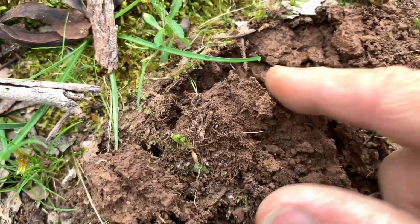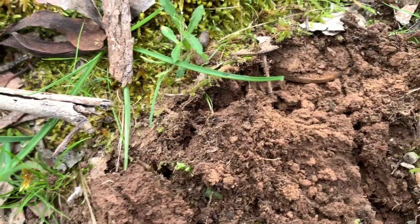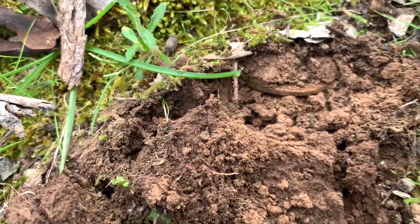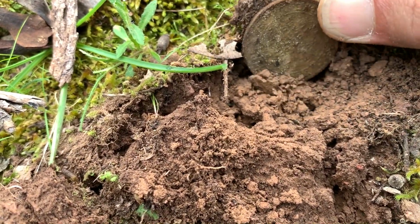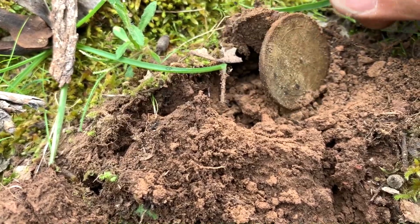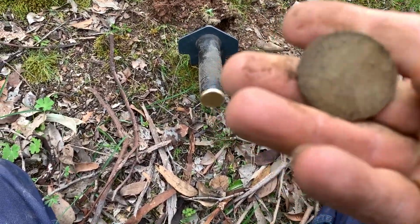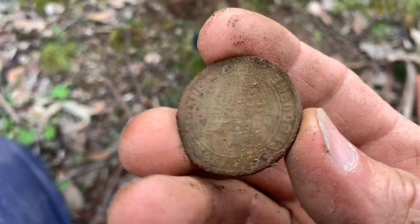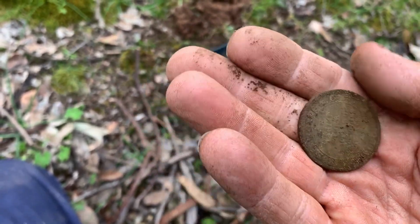Look at that. Look at that. Look at that. Shall we just bask here and just look at that? Nah, let's get it out. What's it gonna be? I can already see it's a token. Ho ho ho. And that's how it's done. Now, let's clean it up and we'll see what it is.